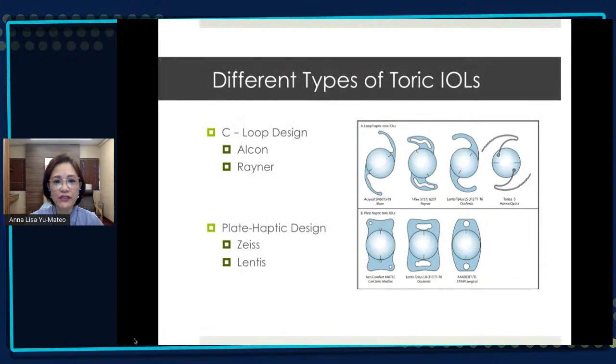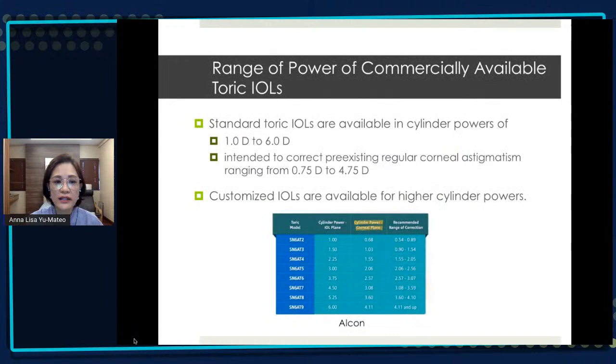There are different types of toric IOLs available in the market. The first design is the more familiar C-loop design, for example the Alcon Rainer. Then there is the second group, which is the plate haptic design, such as the Zeiss and Lentis IOLs. Standard toric IOLs are usually available in cylinder powers of 1 to 6 diopters. This is intended to correct pre-existing regular corneal astigmatism ranging from 0.75 to 4.75 diopters. For higher cylinder powers, you can have an IOL customized. However, this may take maybe 2 to 3 months to be manufactured and delivered.